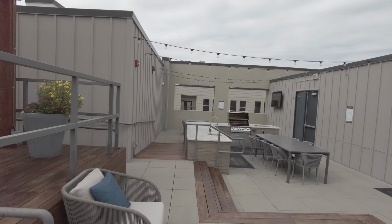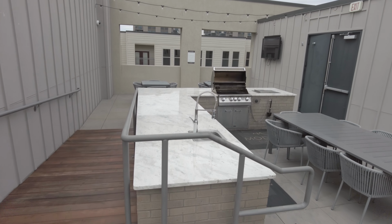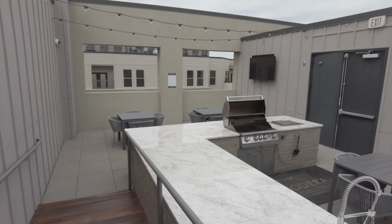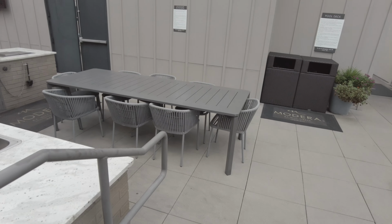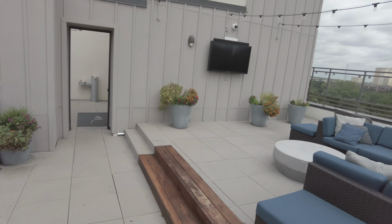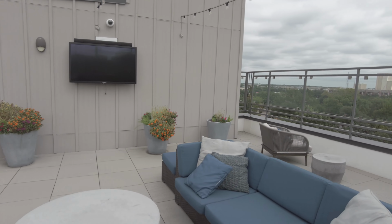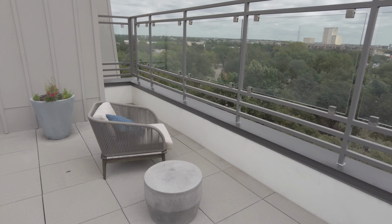Over here, you have just a great area to relax. You can grill, and there's water and things like that. So great area to relax, and then maybe enjoy some games because there's a big TV going on over there with a big table. And then it's kind of the same thing over here. There's more couches here, and there's a TV going on over there. So, and you could just sit here and enjoy these great views.